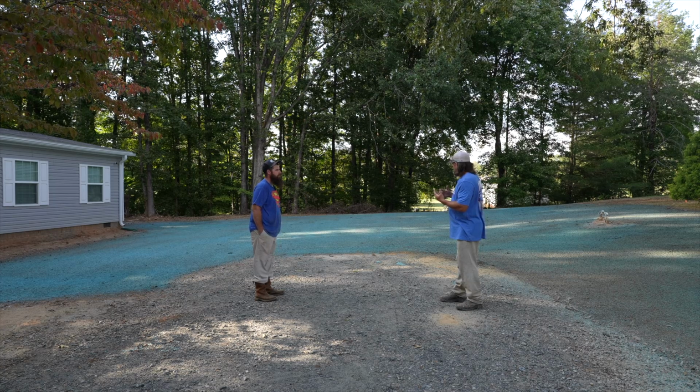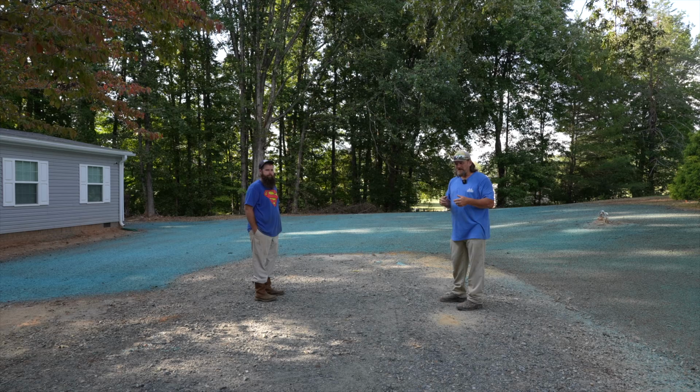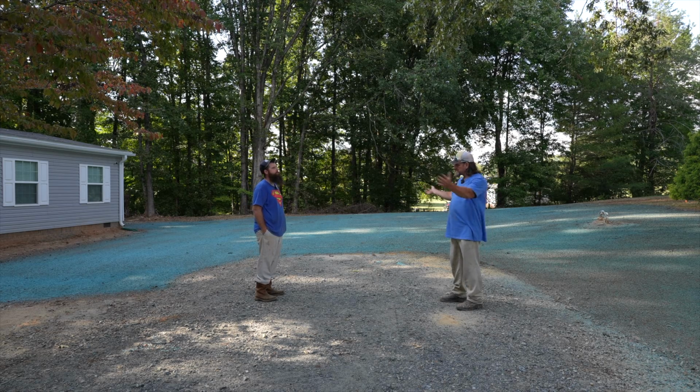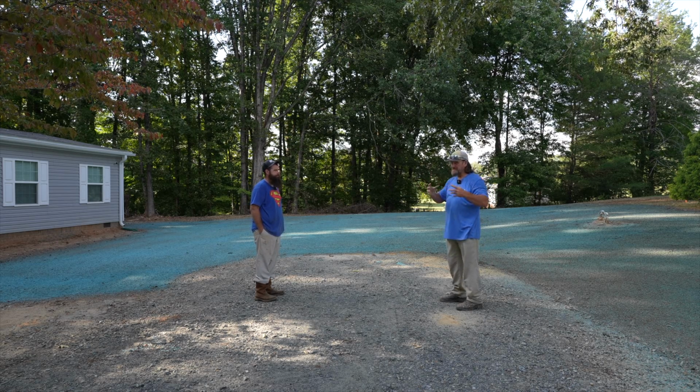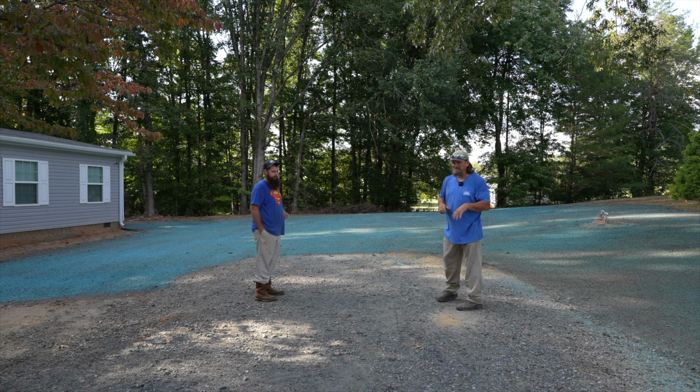What I'm getting at is if I would have run the aerator over that after I put the seed down, I think I'd actually move seed around because the aerator would have picked the dirt up and taken it with it. I've seen it do it many times.